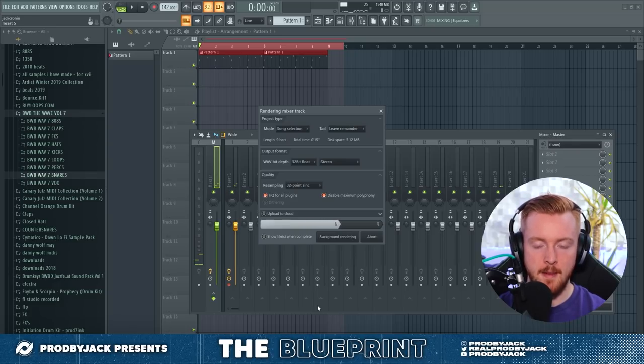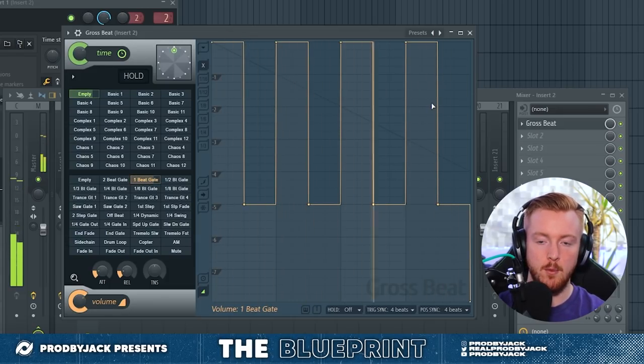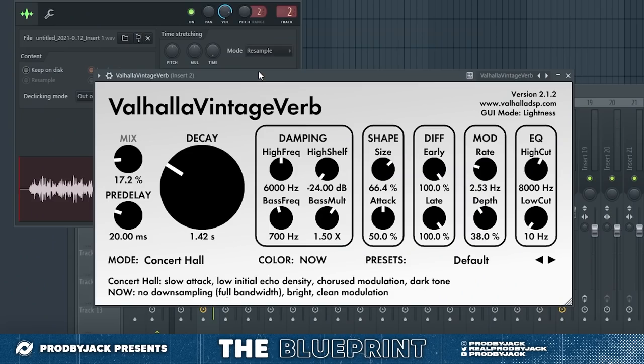So we've exported out the melody, and we're going to start adding some more effects now. We've started with a Gross Beat gate. It's just like a one beat gate, every beat, you know what I'm saying, dipping down. Just adding to that bounce, that swing.